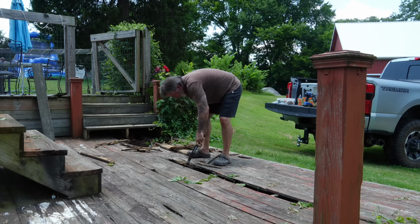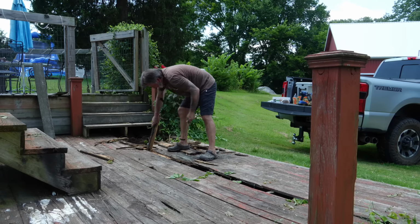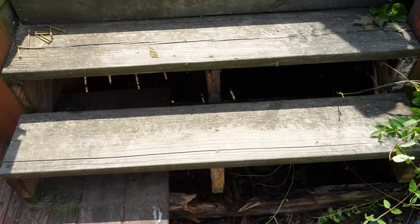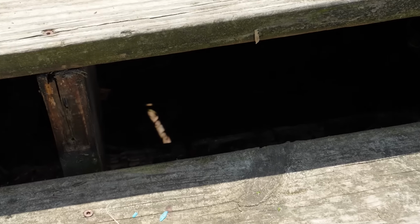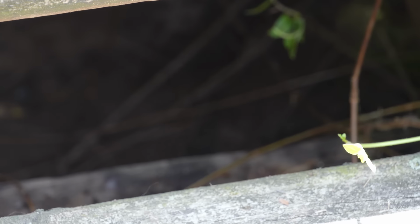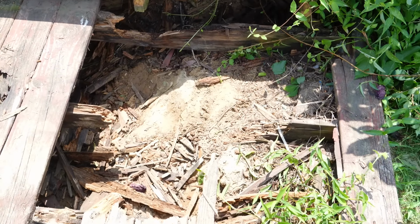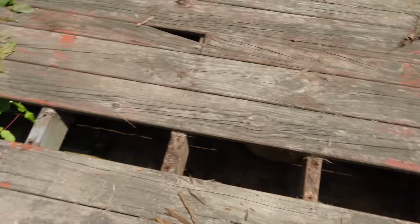Okay. Alright. Okay. Whew. I ended up having to take off the kickboard or front fascia of that second step because I had to get back in there. If you can see, I had to get back in there to get the nails off that joist. I got to have at least a little bit of a joist to attach these boards, because that one right there is gone. That one right there is gone. And this one right here is not too much better. So I got this board completely removed.